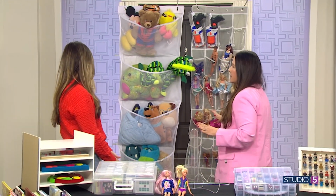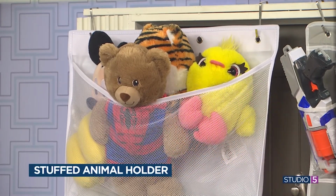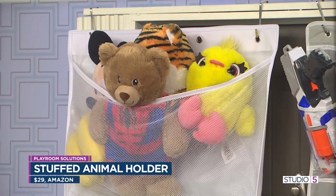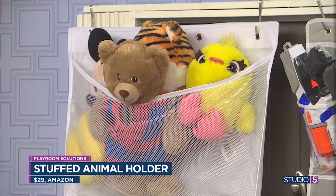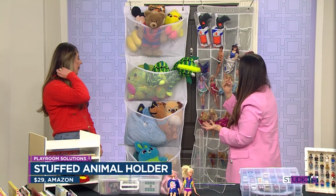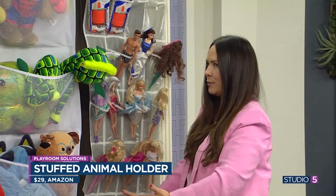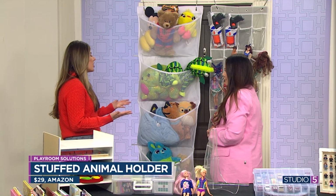This to me is the best stuffed animal storage option because it hangs over the door. They can grab their stuffies really easily. It holds so much. I'm surprised at how much it holds. It doesn't mess with the door opening and closing. It's fantastic. And they can pick out what they want, put it away, $28 on Amazon. And everything is contained and looks beautiful. And it just goes over the door, which is storage you have already, you're just not utilizing it.